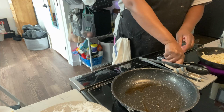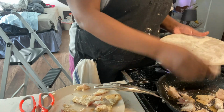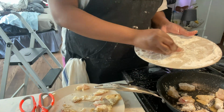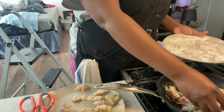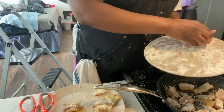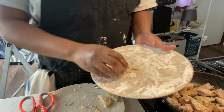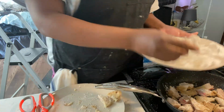Let's toss our tilapia a bit more. Basically just tossing the ones that feel extra wet, or if they look extra big, they have a lot more surface area on them. I'm throwing them in there. This will just serve to make them extra crispy, which we love. I make such a mess when I cook. It's a nightmare in here.